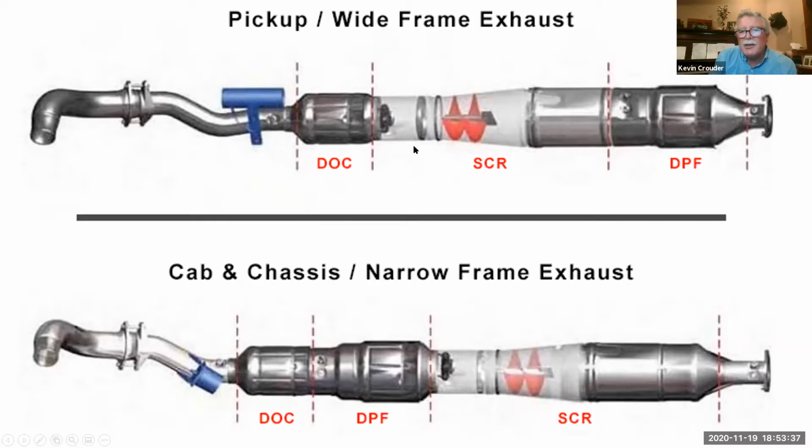Well, what the purpose was in the pickups was if we can put the DPF at the end, they were taking advantage of not only the heat out of the DOC, but the heat generated when we dealt with NOx in the SCR. We used the heat benefit of both of those to keep the DPF clean. And they actually saw about a 2% increase in fuel economy doing this. Or I think they describe it as 2% less fuel usage.